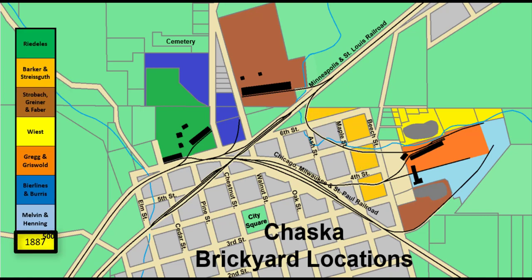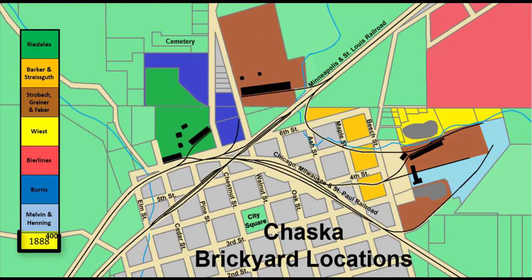There was no change in brickyard locations until 1887, when Weist sold a second yard to Barker and Streisguth, who were running out of space at their original yard. In 1888, the Beerlines sold their share in their north side brickyard to James Burris, and purchased a new yard on the eastern edge of Chaska. The long-running Gregg and Griswold brickyard was sold to Henry Strobach.